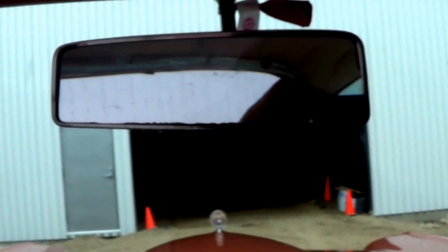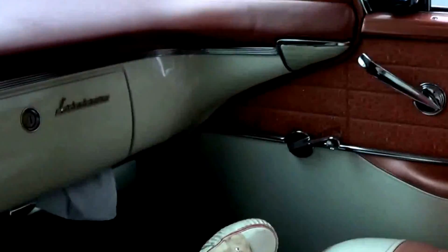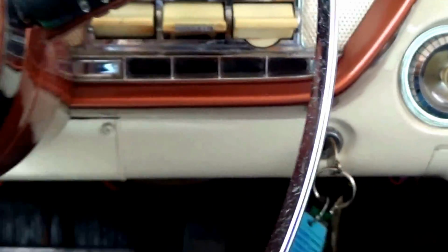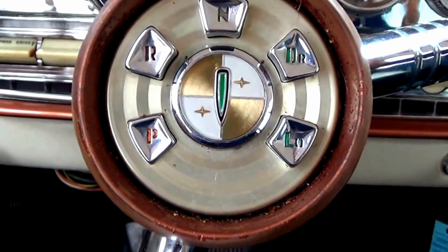Our rear view mirror. And the headliner. With a little light up here. Switch it on. We also know when we switch it up on here, the side lamps come on. Back seat. Ignition, of course. And there we have it.